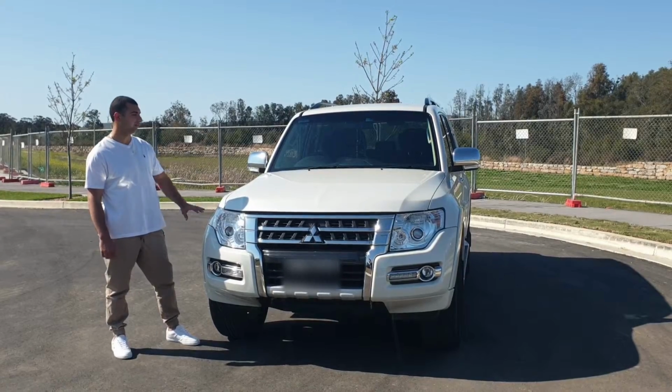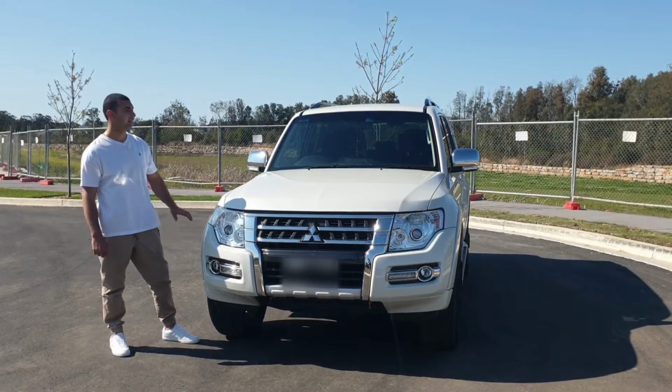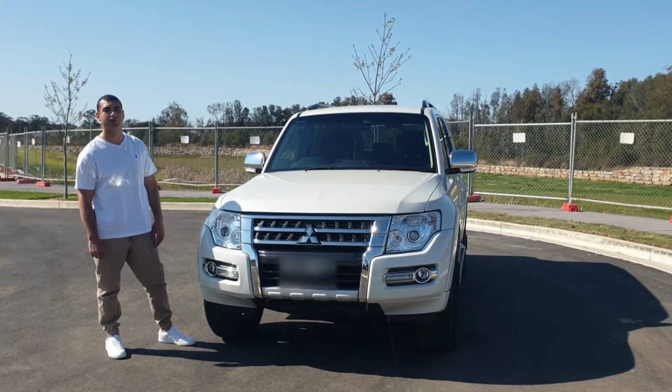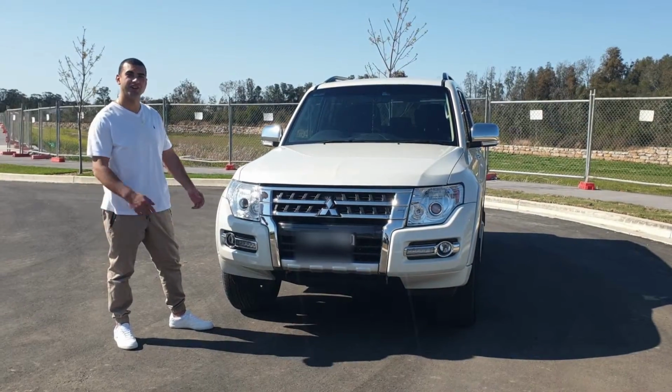Now, today what I have is my personal car. It is a Mitsubishi Pajero 2017 model, and this is the actual GLX. There are two other variants that come in this model itself, but I'll explain as we go. So all right guys, let's get straight into it.